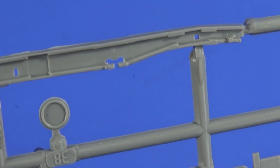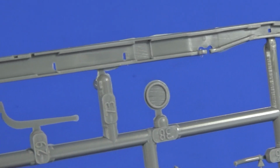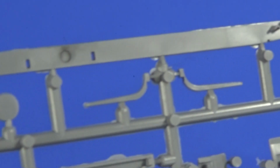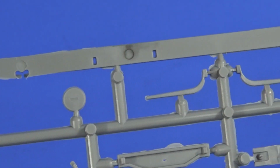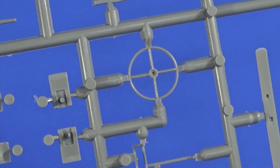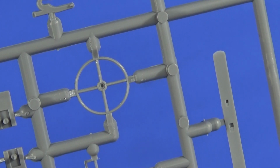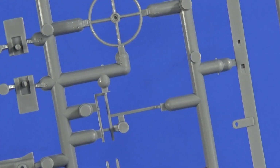If we look on the chassis rails here, you can see there's more flash on the top and the sides. These are just molds that have been used a lot more than the new parts for the cab and the half track tracks and so on and so forth. But even then, yeah, steering wheel looks fine. Going to be a bit tricky getting that out nicely in one piece, but yeah, that's manageable.